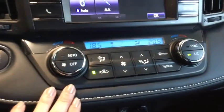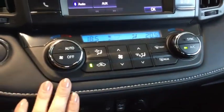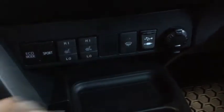Moving a little bit further down from there, you do have your dual zone climate control, including your air conditioning. That's going to be great for those summer months. And then further down from there is your heated seats for the winter months once again, and you have your windshield wiper defrost as well.